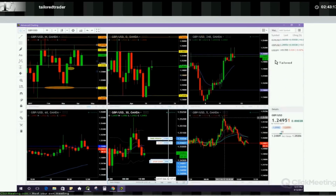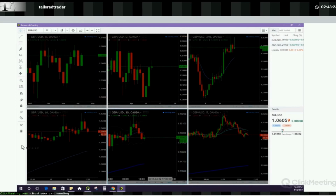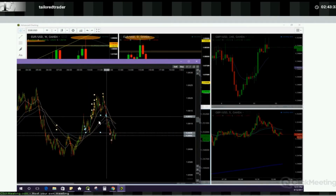As you can see, it's about 1 p.m. New York time. Pretty much done for the day for me. Euro USD, same thing. Pretty much held along, scaled out. Got in, tried to scale back in just a tiny bit of size.